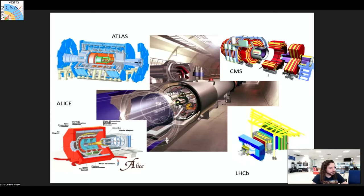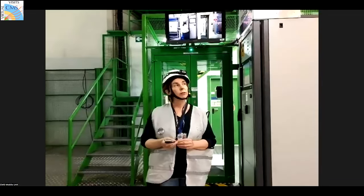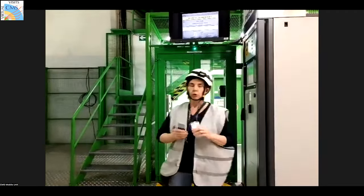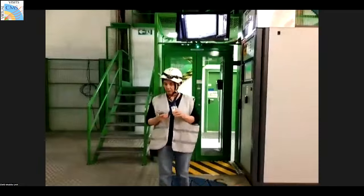Okay, so let's see if I can switch. I'll wait until Sonia's underground, but I'll skip a little bit ahead here. Andres? Oh, actually, Sonia's ready to go. Sonia, please go ahead. Yeah, okay. I'm just close to the door to enter. I'll describe the path to the elevator, and then I give you back the line.